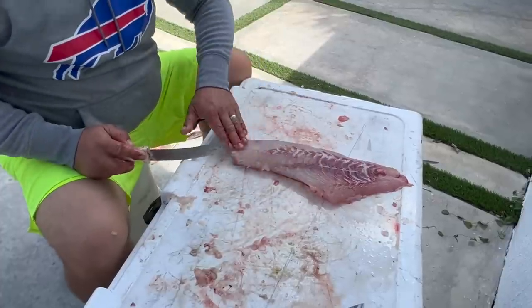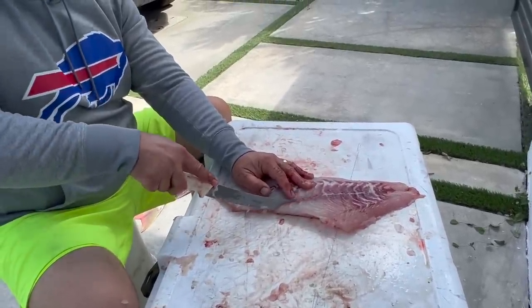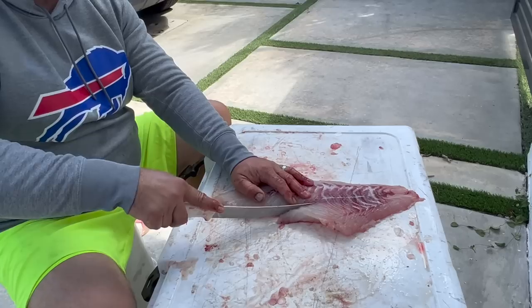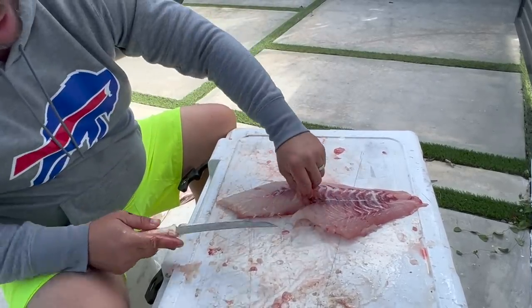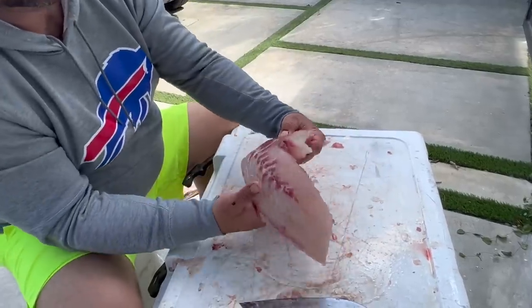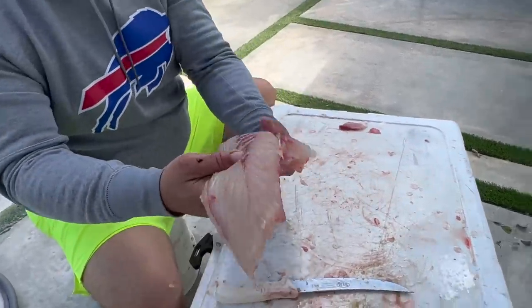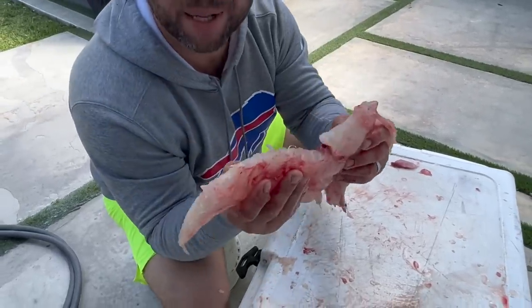So once the fillet looks like that, your rib cage is out, you're going to want to make a little incision like a surgeon. Surgeon Seaweed on that side. On this side, pull it up and cut it out. There it is. That is a perfect mutton snapper fillet. And look how thick these things are, like a big black grouper. This is gonna be delicious.